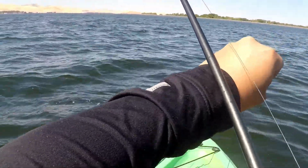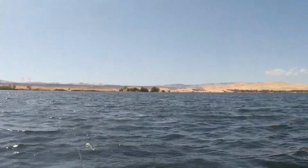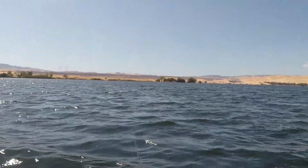Alright, first fish. Nice little 17. So far this Dolphin kayak is holding up pretty well in this wind. I mean, it is taking in some water, but it's pretty stable.